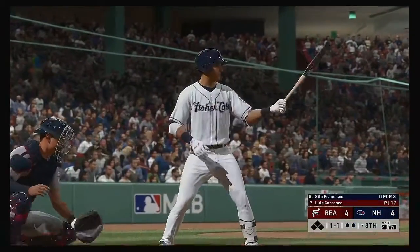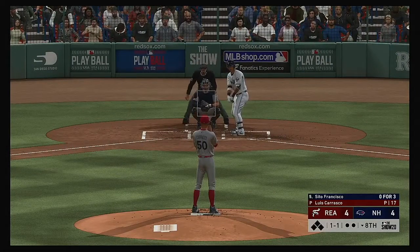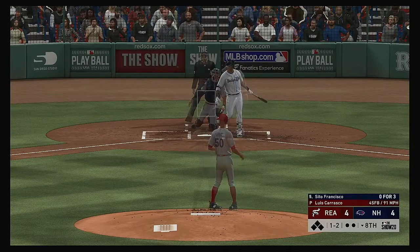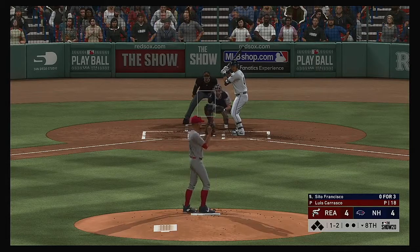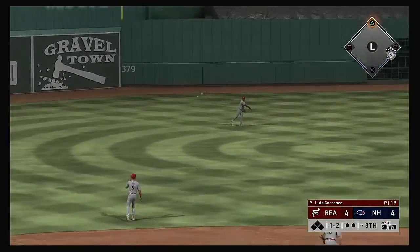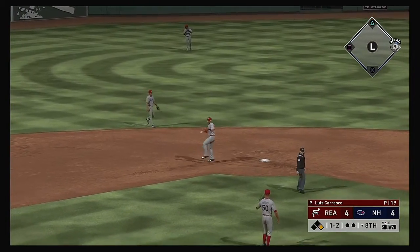Bottom of inning number 8 set to go, and here comes the first baseman, Cito Francisco. And a bouncing ball, foul. The 1-2. Line drive, and that's a base hit into center field. So the leadoff man is aboard to start out the inning.